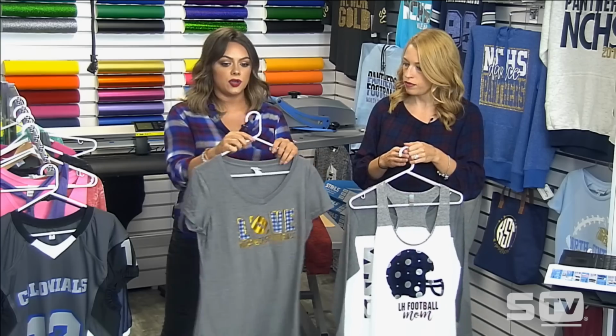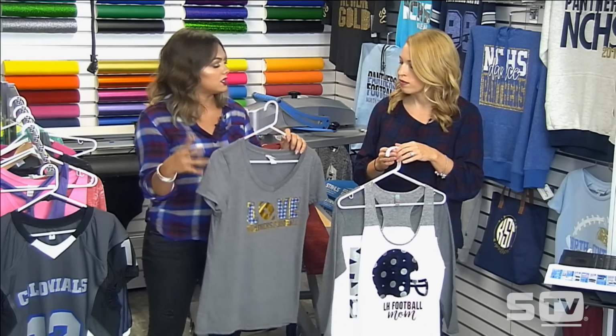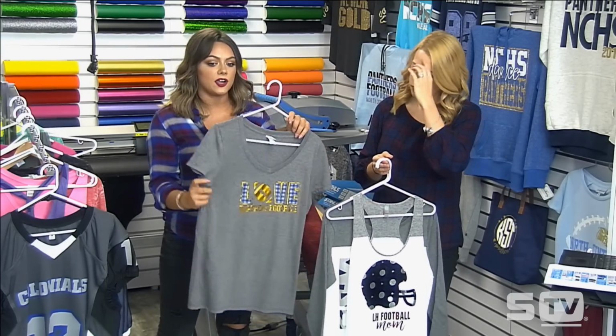And then they do a more basic style t-shirt that is a V-neck and very thin and lightweight, and it kind of has that slouchy effect to it that is very retail inspired and very sought after for customers. Yeah, and so these are all part of the District Made line from SanMar.